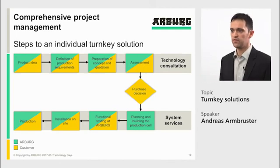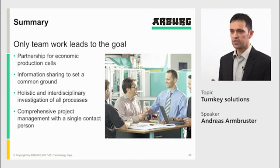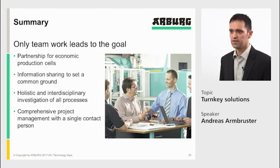Here again, an overview over the particular phases of a typical turnkey project at ARBURG. Now I would like to conclude my presentation and summarize the main topics. As mentioned, turnkey solutions are individual automated production cells which need to be specified and built normally under big time and cost pressure. And to achieve these challenging targets, the following factors are the key to success.